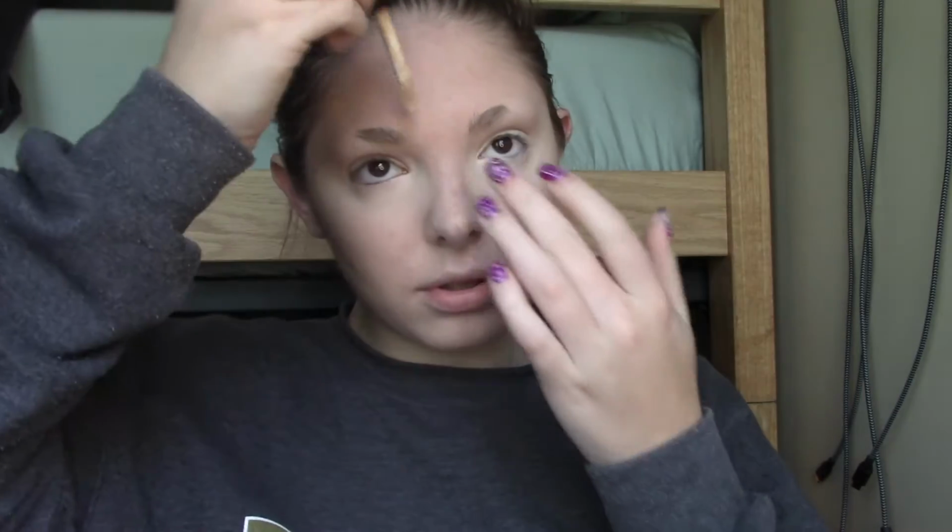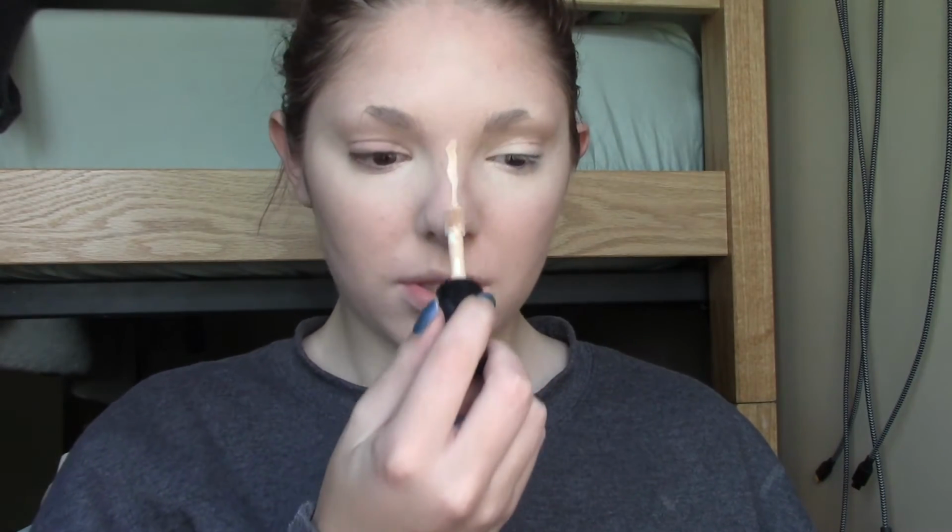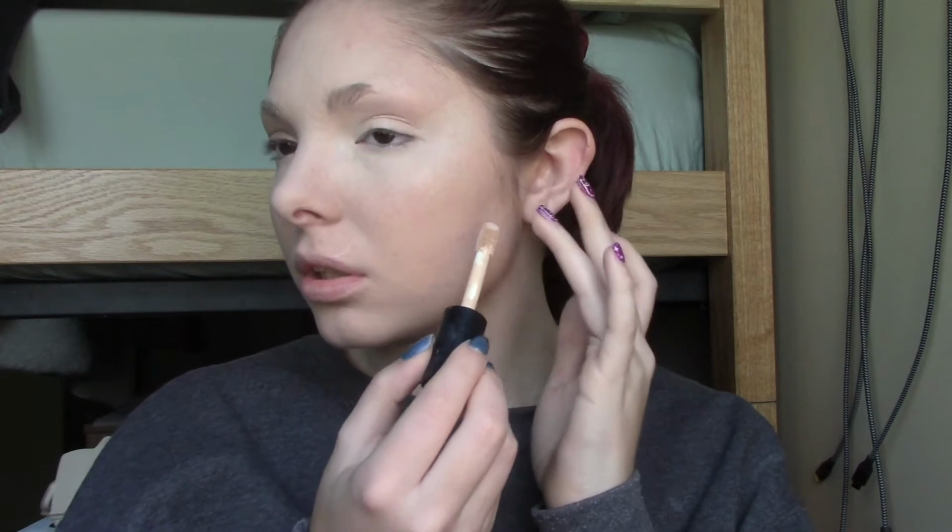Now, I usually put a little bit down the center of my nose. I feel like I'm doing good so far. Now, the other thing I do is try and find blemishes. Usually I would just be able to look at myself and dot it where I have blemishes, but now I've got to feel for them. So I can feel one there. I know that there's one up on my eye. Yeah, right there.